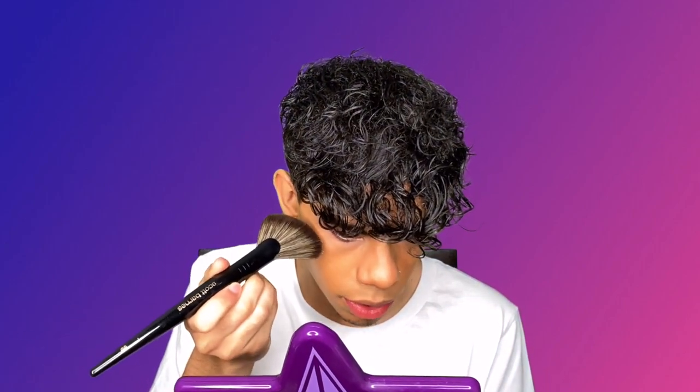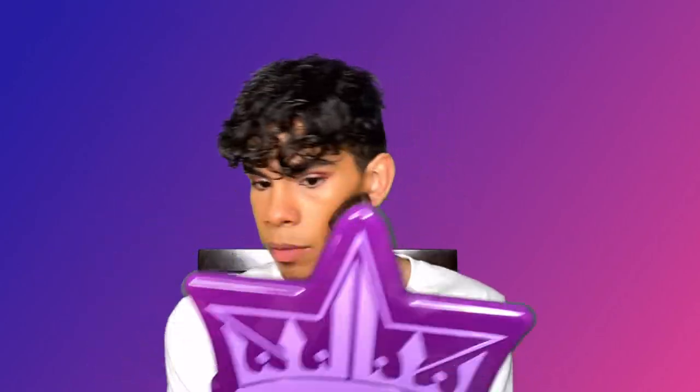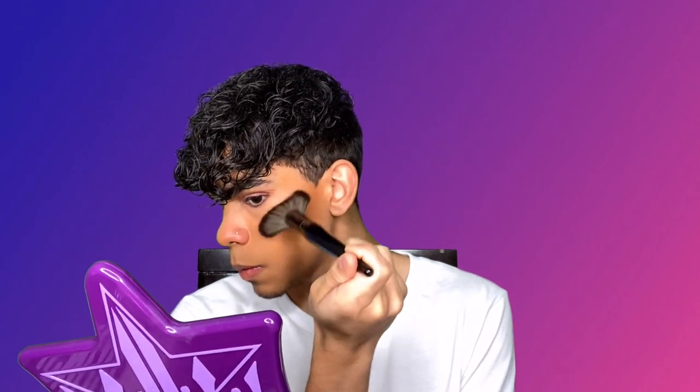Let me try with my Scott Barnes number 66 brush. I'm just gonna dip the little edge of it in. Okay, I picked some up. Now I'm just gonna place it where I want it. And then I'm gonna blend. This is the only thing I don't like about the loose ones. You never know what is going on. I don't know if it's on my skin or not. I mean, I look good.